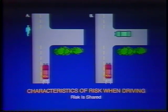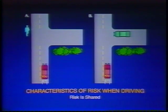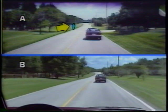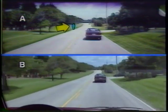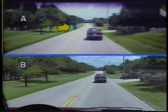Again, the risk is about equal in A and B. Depending on their actions, the people shown in both illustrations can either increase or decrease risk for each other. Whether the pedestrian in A runs across the road or you speed up, the action of either of you can affect the other. In situation B, the other driver may pull in front of you, or you may veer from your path to the right. It's important to remember that actions of all roadway users, pedestrians, animals, bicyclists, or drivers, affect all other users.